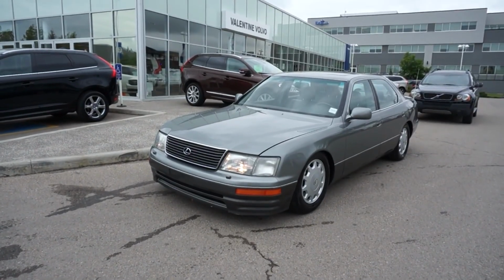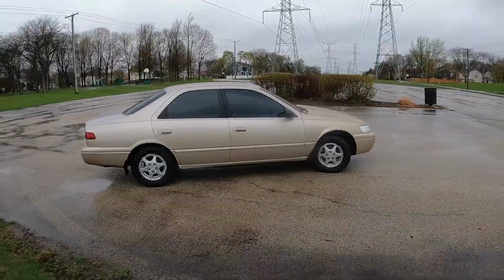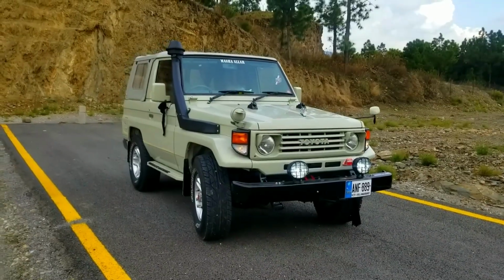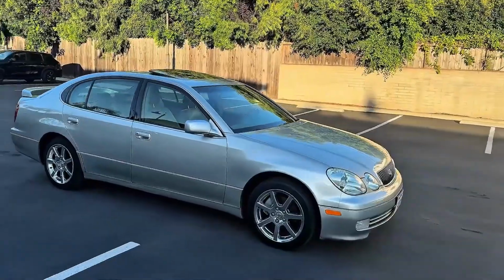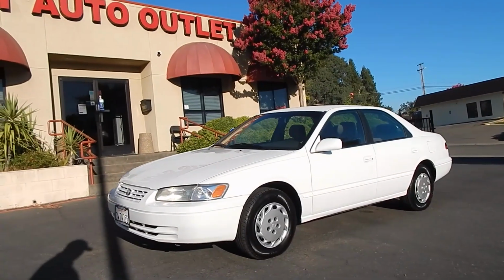There you have it. 12 vehicles from an era when built to last actually meant something. These cars lack fancy screens and lane-keeping assist, but they offer something priceless. They won't bankrupt you the moment the warranty expires. Modern automakers won't tell you this truth. Cars can easily last 300,000 miles. These 12 prove it every single day.